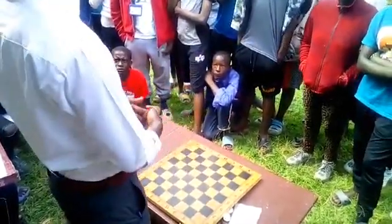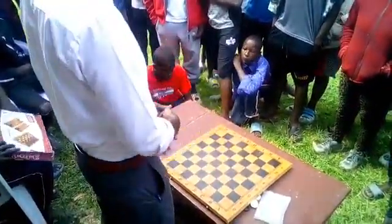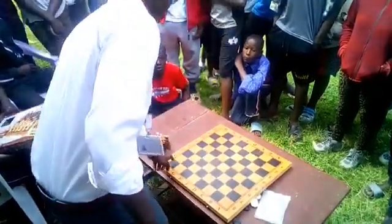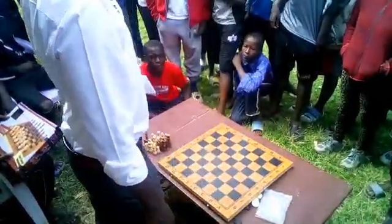So a chessboard has 64 squares. It is a square made up of 64 small squares. 1, 2, 3, 4, 5, 6, 7, 8. Then 1, 2, 3, 8. 64.